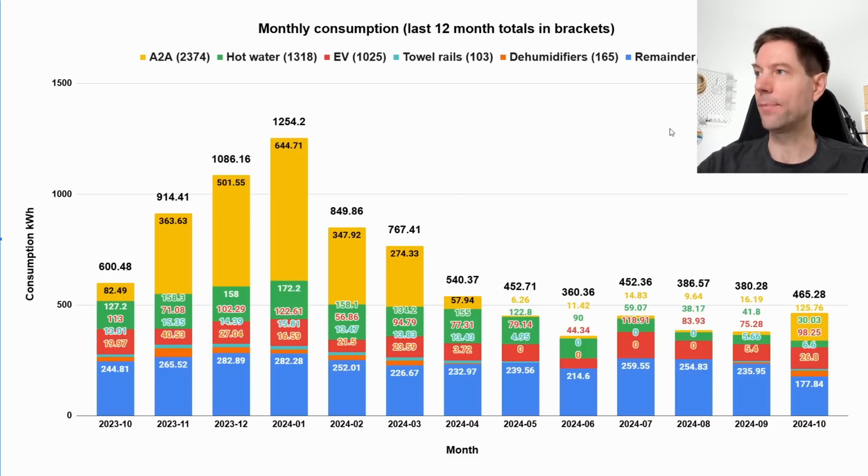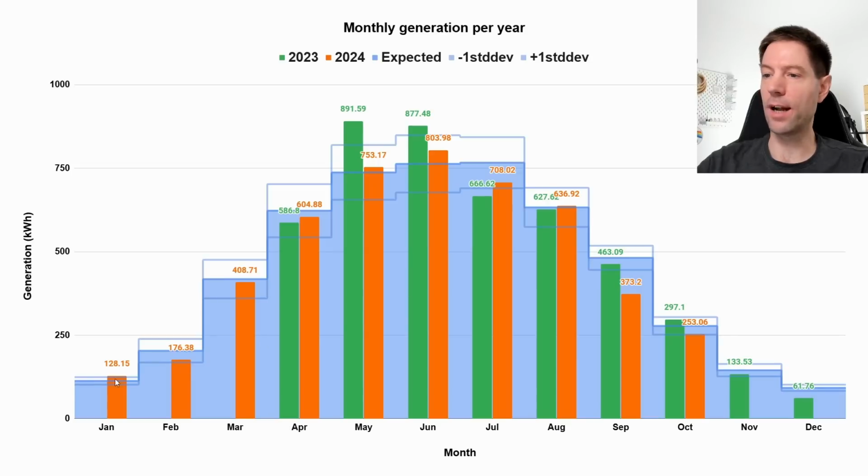The assumption being that if we were able to cover our consumption in a whole month in the winter, we could generate enough kilowatt hours in 1 month to cover the total consumption in 1 month. Now, obviously, there are variations day to day. I'll cover that in a little bit later. But the basic requirements are we need to generate at least as much as we're consuming in a given month. And obviously, generation varies from 1 year to the next. You can see the plus and minus 1 standard deviation bar here.